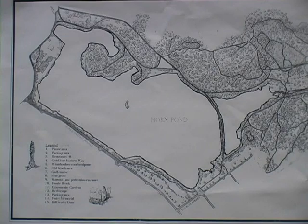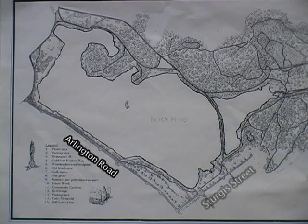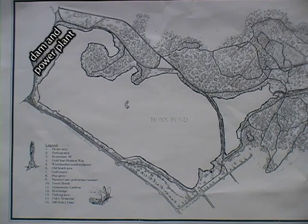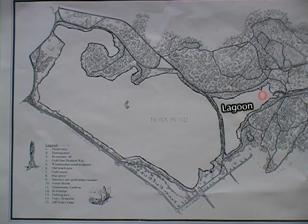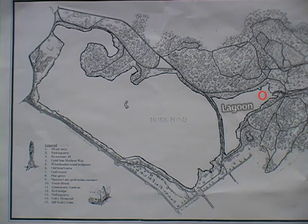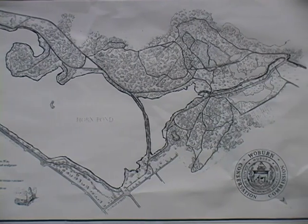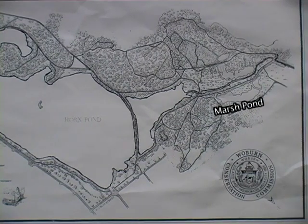We'll use this map to get our bearings. We have Arlington Road and Sturgis Street and the causeway. On the upper left, we have the dam and the power plant. To the right, we have the lagoon, and the red circle is where the swan nest was. The two smaller ponds are the marsh pond and what I call the third pond, and those are the locations of the nests. And the garden is right there.